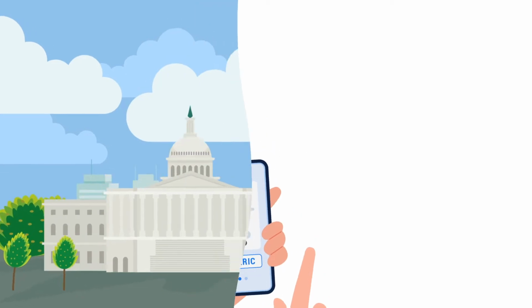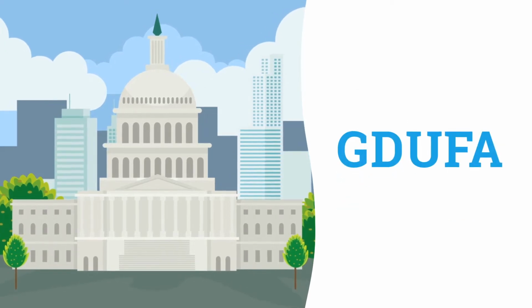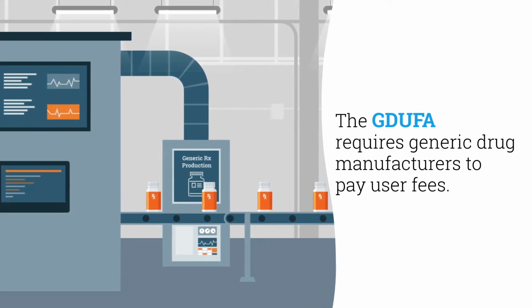Congress tackled the issue in 2012 by enacting the first Generic Drug User Fee Amendments, or, as it's more commonly referred to, GDUFA. Simply put, GDUFA requires generic drug manufacturers to pay user fees. What's done with these fees?